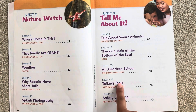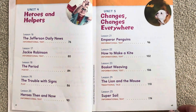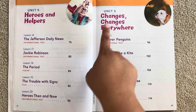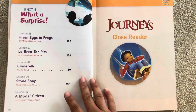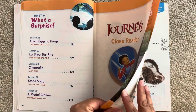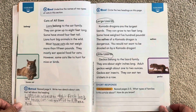One thing I really enjoyed about using Journey's closed reader and curriculum is how this workbook is organized by themed units along with the uplifting stories that are well written and really resonated with my child. And when you find your child enjoying a curriculum, it makes homeschooling so much easier to get through the lessons and makes learning so much more enjoyable.